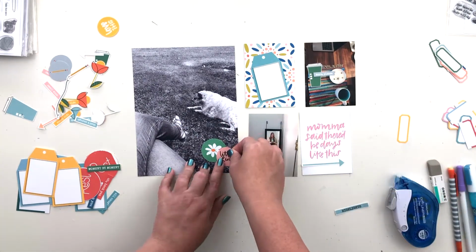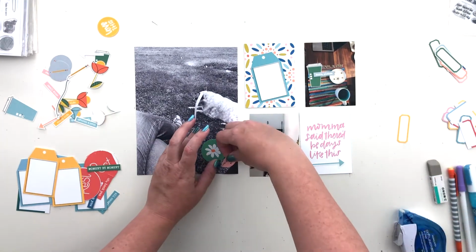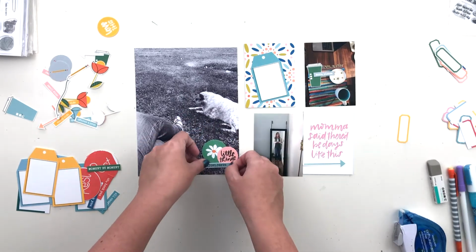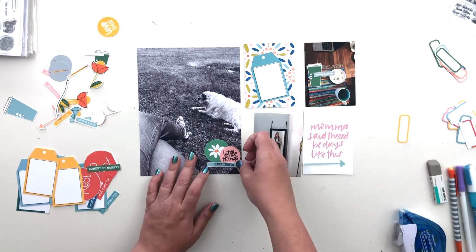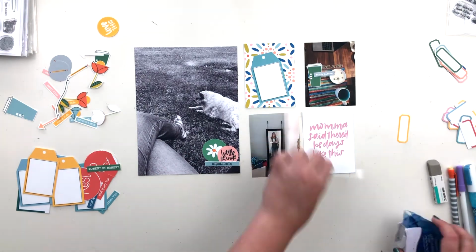The Little Things circle die cut is from the Big and Small, which again is only available digitally. And then I'm adding a little word to the bottom of that that says highlights. That is from Inside and Out, which is also still available digitally and physically. You can pick that kit up in the shop.